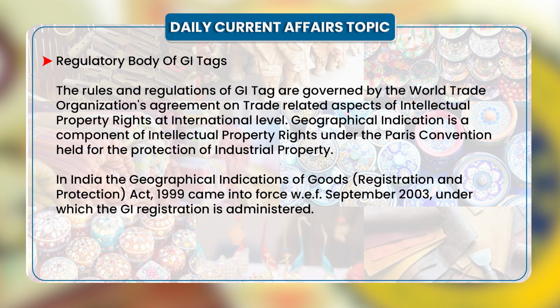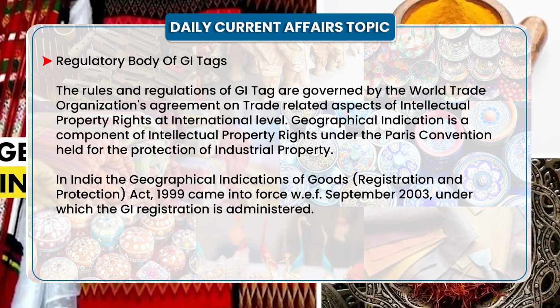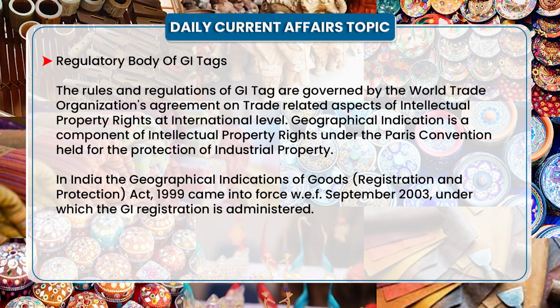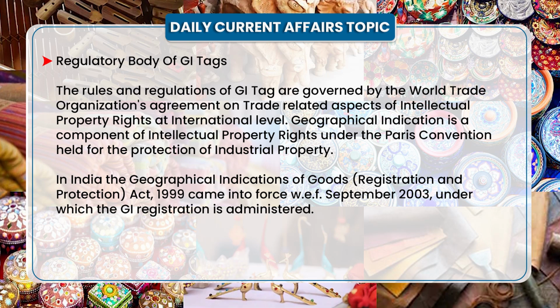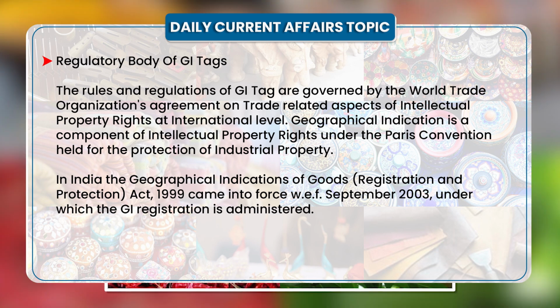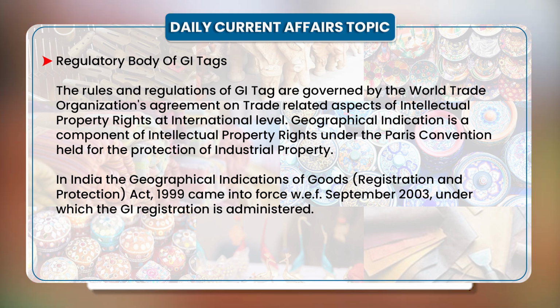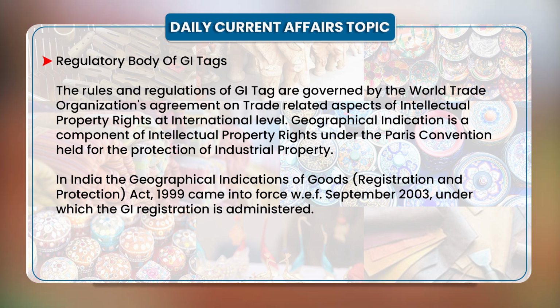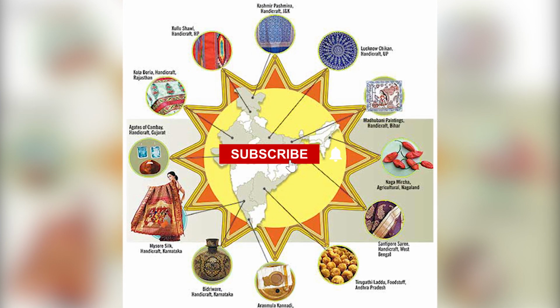The rules and regulations of GI tag are governed by the World Trade Organization's Agreement on Trade-Related Aspects of Intellectual Property Rights at international level. Geographical indication is a component of intellectual property rights under the Paris Convention held for the protection of industrial property. In India, the Geographical Indications of Goods Registration and Protection Act 1999 came into force with effect from September 2003, under which the GI registration is administered.